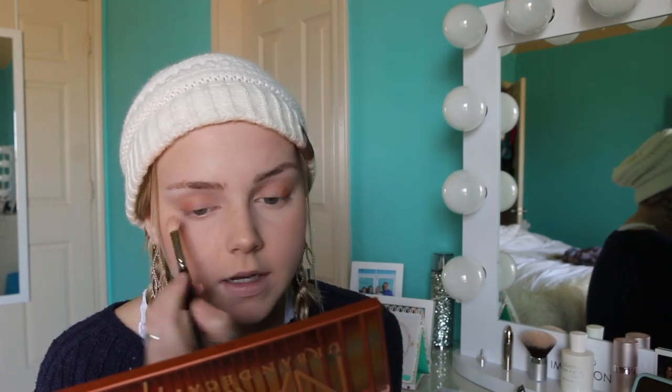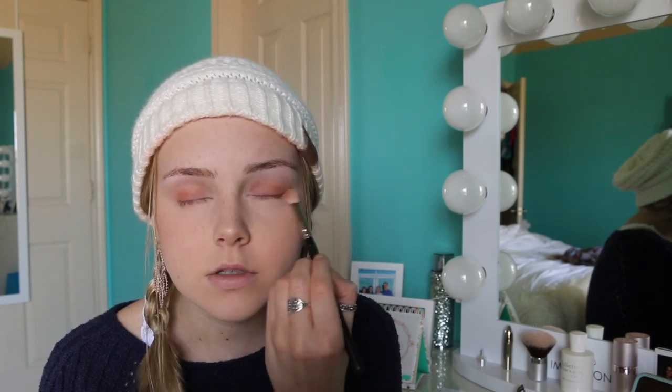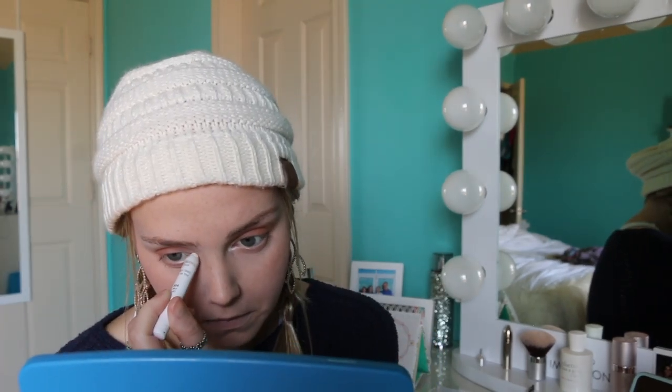And then I just go in and kind of even it out or add more if I need to. And I also try to dust it on my lower lash line. So then I go in with my NYX Double Eye Pencil in Milk and I put it in my inner corner and I blend it out, and this just makes my eyes pop, I feel like.